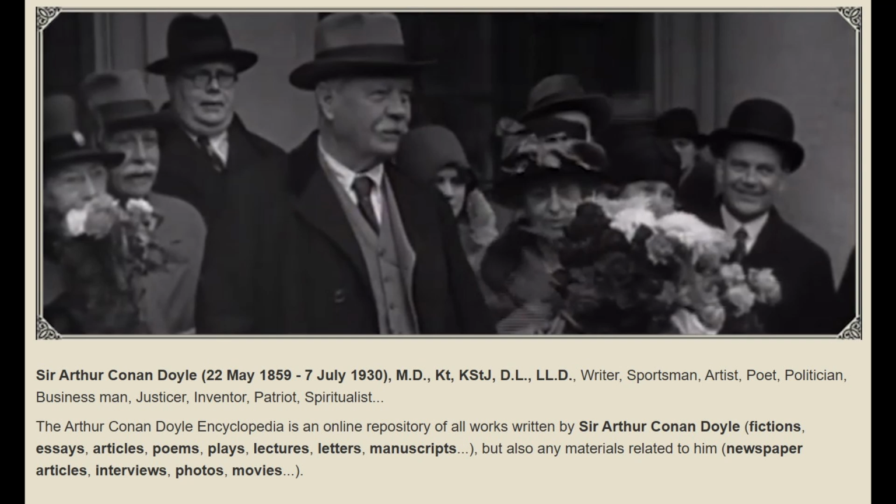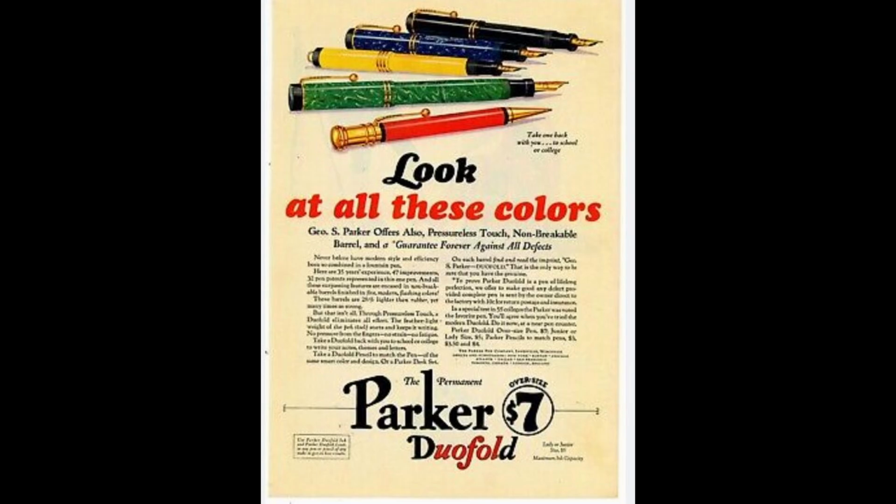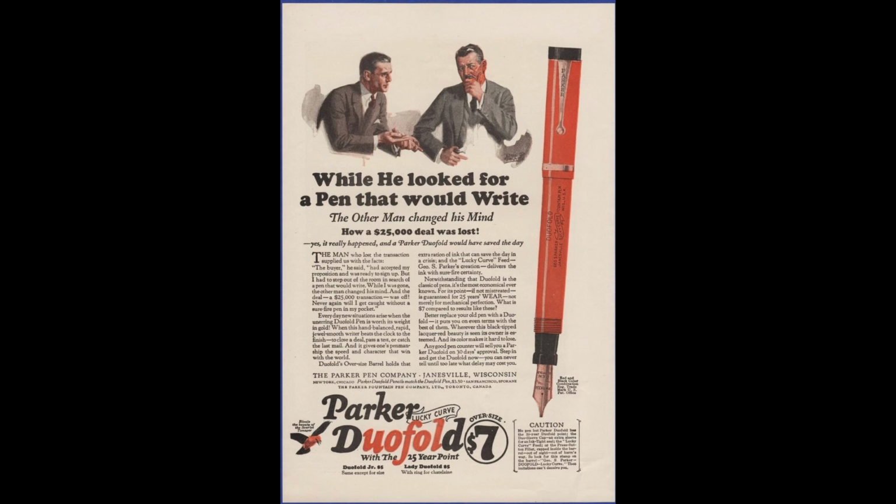The Duofold's quality craftsmanship contributed to its reputation. It was made from a durable hard rubber and later from celluloid, both materials offering vibrancy and longevity. The pen's gold nib was known for its smooth writing experience, cementing its place as a favorite among discerning users.